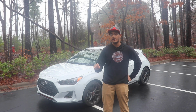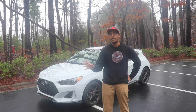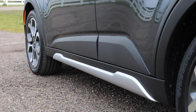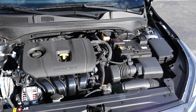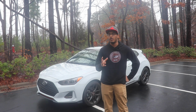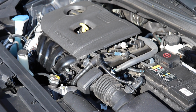The GT line and the X line both have 18-inch rims as standard on those trims, and it rode better than the Forte. So really happy to see that, and obviously the seat comfort is amazing as well. Now, the other things to note, the engine choices, it's very similar to the Forte. It's got the exact same 2-liter Atkinson cycle 4-cylinder with 147 horsepower and about 132 pound-feet of torque. Potent engine. This is the engine I would go for in the Kia Soul. I think it makes a lot of sense here.